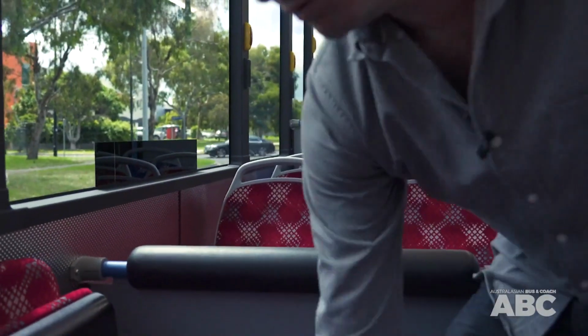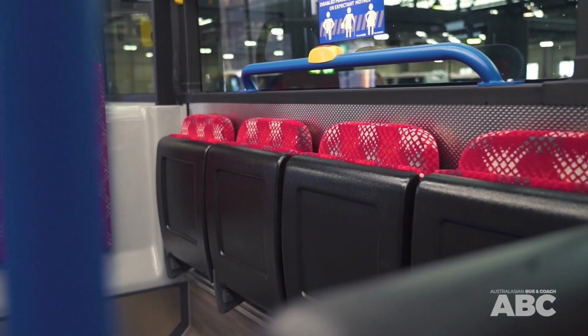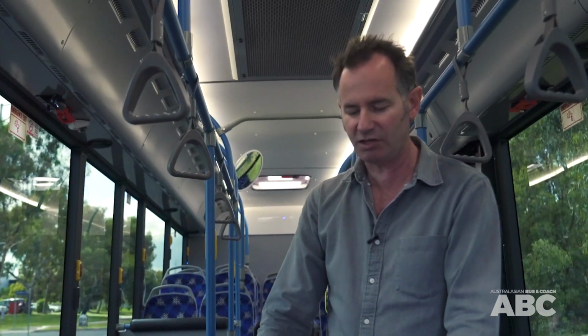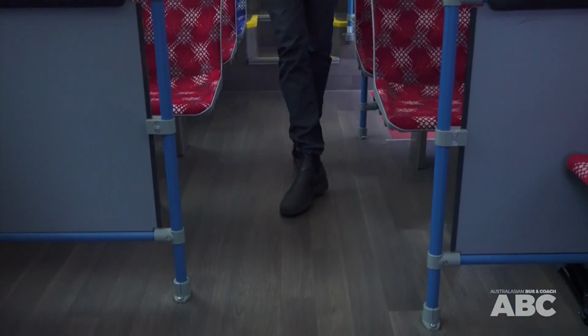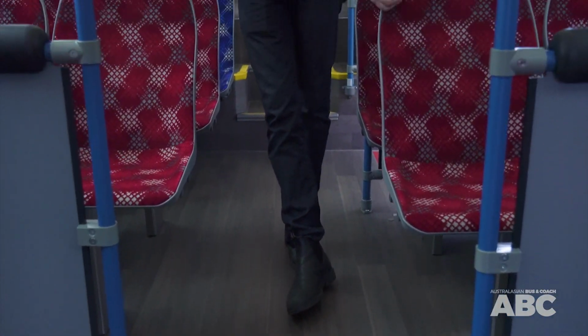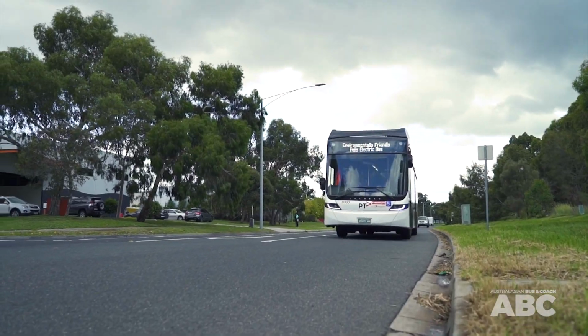Here we are with the disabled access in here. It's so easy, you know. A passenger can help a disabled person get into their chair. There's so much room, and I really like the flooring they've used in here. This flooring, it's like a wood grain. It looks like timber floor. It looks very, very strong. It looks like it'll stand up to a lot of abuse.